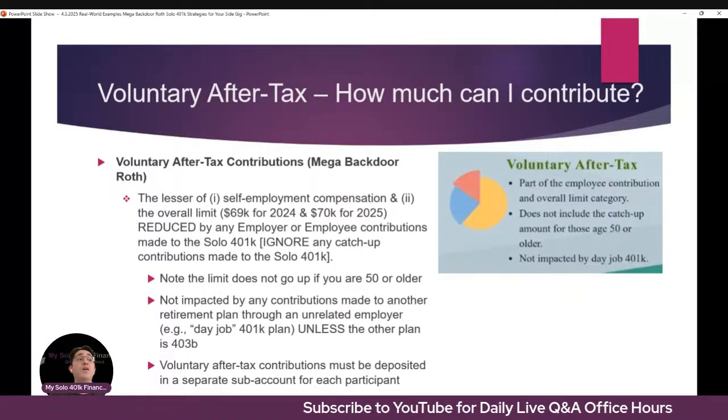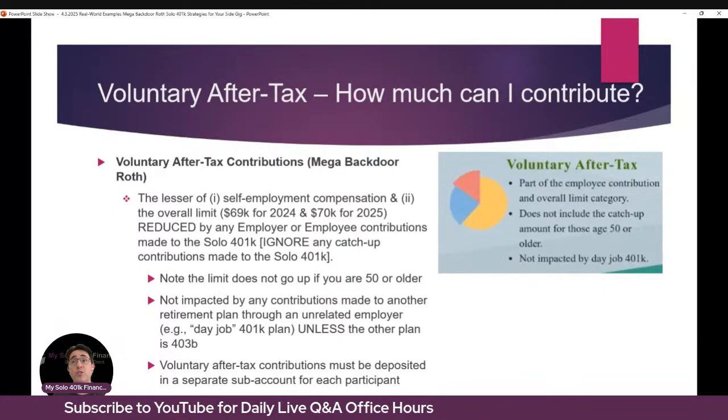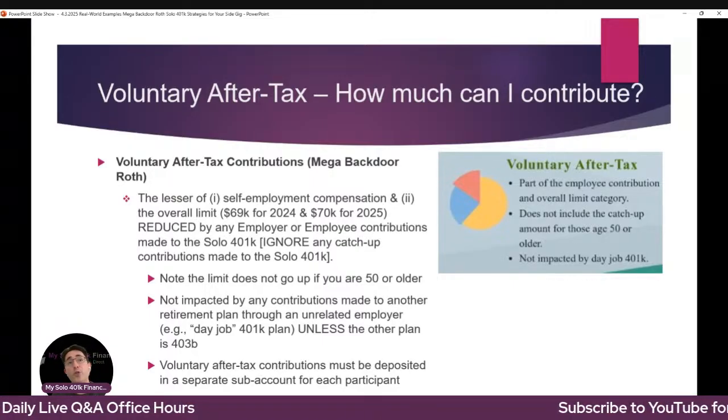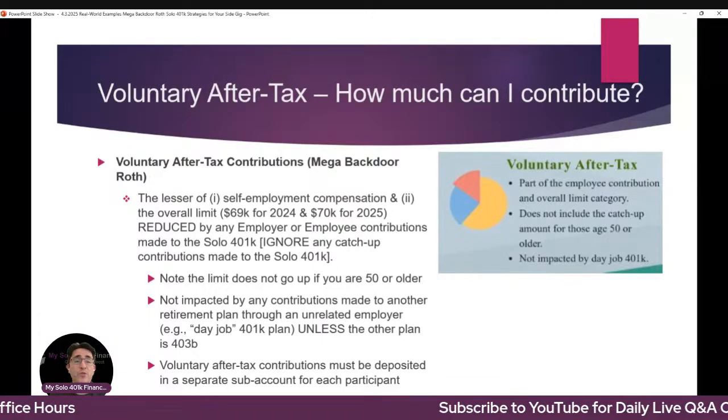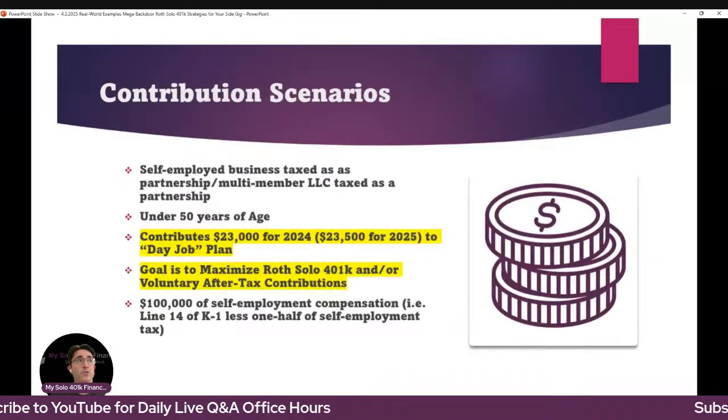And then lastly, we like to remind that those voluntary after-tax contributions do need to go into a separate sub-account. This is how you end up with 3 accounts, right? Because you've got pre-tax contributions, Roth contributions, and then a third account for after-tax contributions.